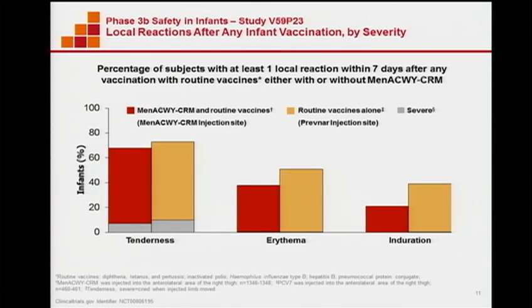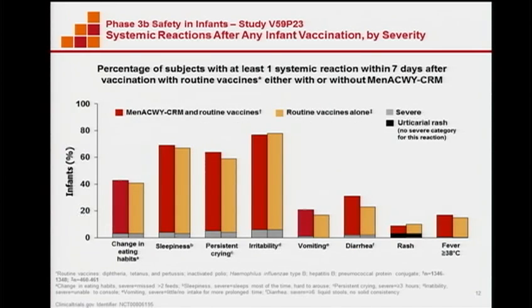Moving on to reactogenicity, local reactions. Here you can see we look at injection site reactions, and in this case we looked at the injection site of either Menbio, or in the control group we used Prevnar as the comparator for injection site reactions. As you can see in the red bar, generally similar if not lower injection site reactions were solicited after Menbio administration. Not unexpected, it's an adjuvanted vaccine versus a non-adjuvanted vaccine, so no concerns seen in the local reactions.